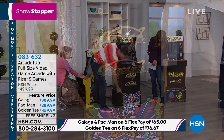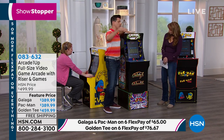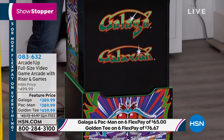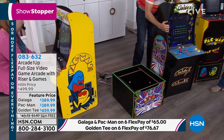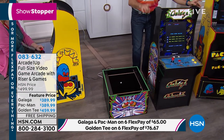When you purchase with us here on HSN, you get the riser. This is the cabinet, this is the riser. For reference, I'm 6 foot tall. This is just under 5 feet when it is on the riser. It's a perfect size. When you take it off, it's just about 55 pounds, so one person can take it off. If you want, the little kiddos can play at this level. They'll love that.